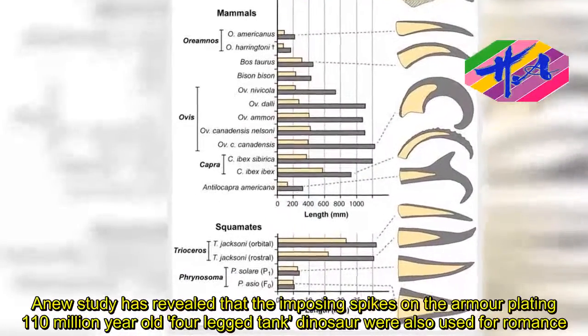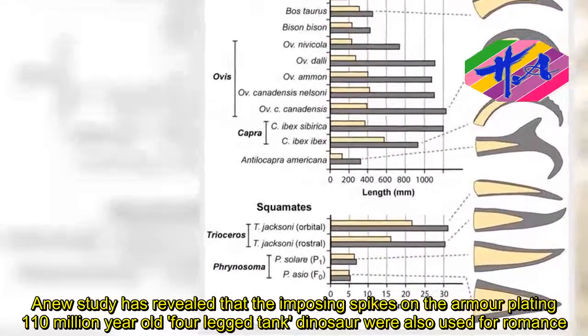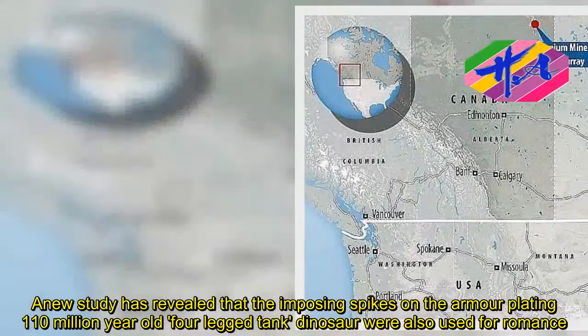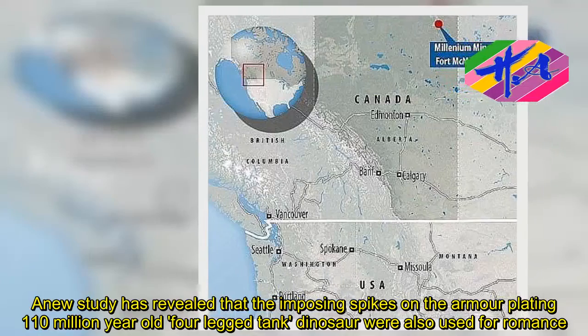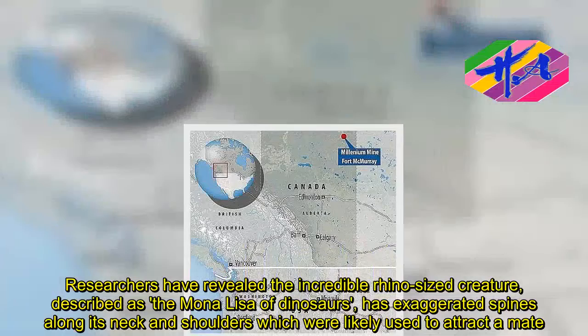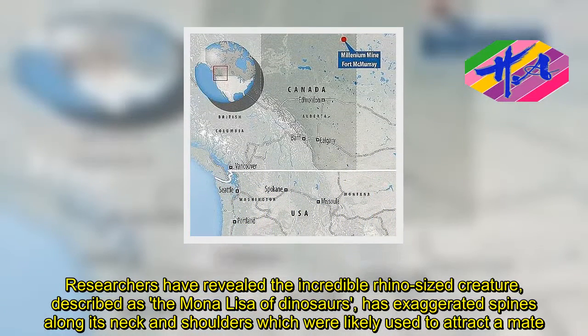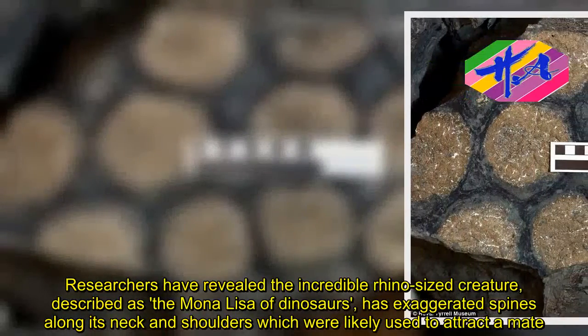A new study has revealed that the imposing spikes on the armor plating of the 110-million-year-old four-legged tank dinosaur were also used for romance. Researchers have revealed the incredible rhino-sized creature, described as the Mona Lisa of dinosaurs, has exaggerated spines along its neck and shoulders which were likely used to attract a mate.